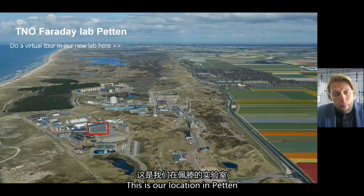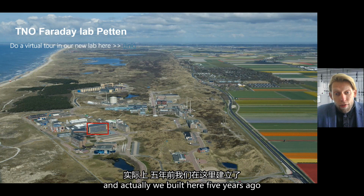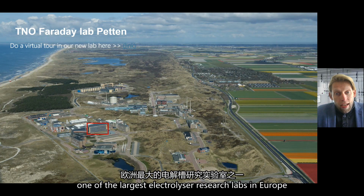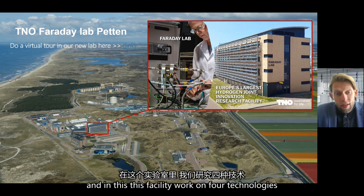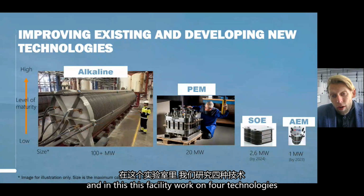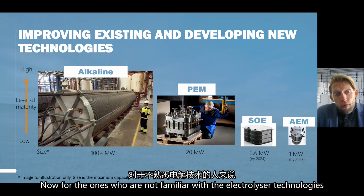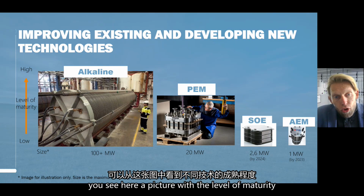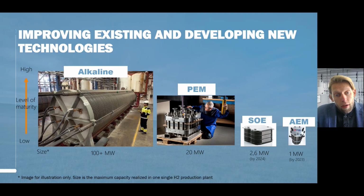This is our location in Petten, the northwest of the Netherlands. And actually we built here 5 years ago one of the largest electrolyzer research labs in Europe. And in this facility, we work on 4 technologies: alkaline, PEM, solid oxide, and anion exchange membrane. And for those who are not familiar with the electrolyzer technologies, you see here a picture with the level of maturity. As you know, alkaline is the most mature technology.